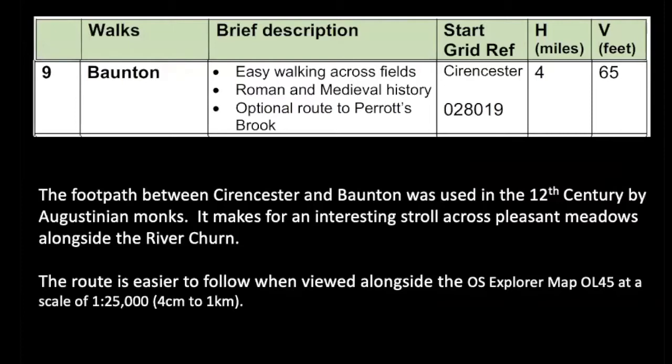And we shall be following in the footsteps of the Augustinian monks who once walked daily from the abbey to tend the fields at Baunton. Rather than going back again to the abbey for their prayers, which they had throughout the day, they decided to make themselves a chapel in Baunton, and we'll have a look round that.